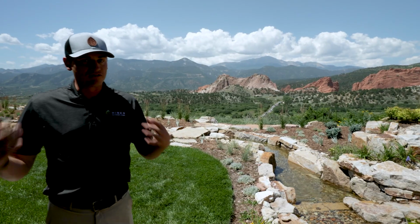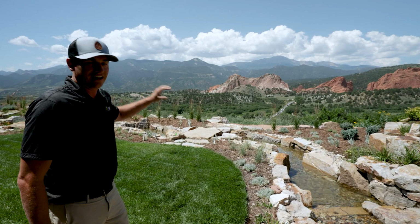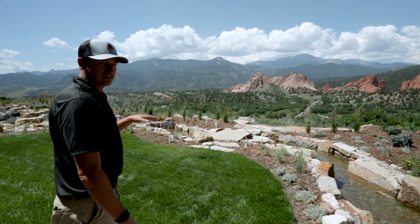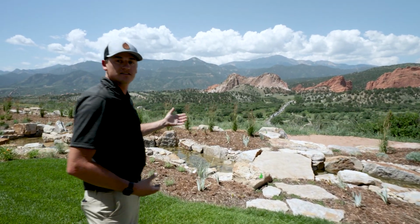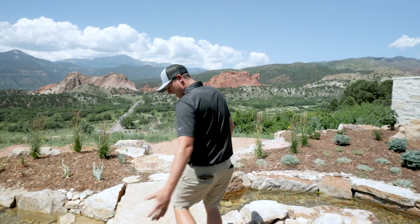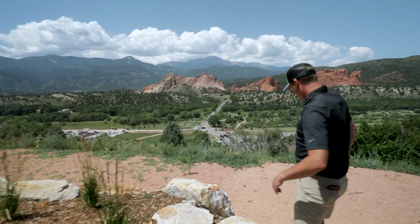Everybody's favorite is when you have a water feature with a bridge. You can't look at a bridge and not wonder what's across it. And so let's go across this one because it takes us to another unique spot to where we've got a closer, more intimate view of Garden of the Gods and where we're gonna have a bocce ball court for some entertainment. So as we come across this, we've got some steps down.